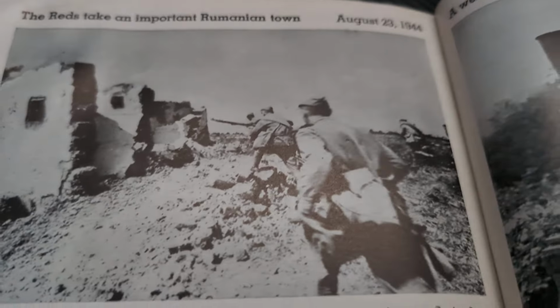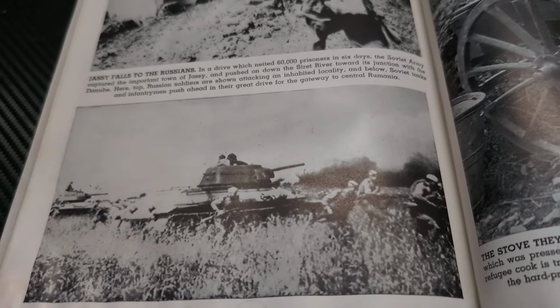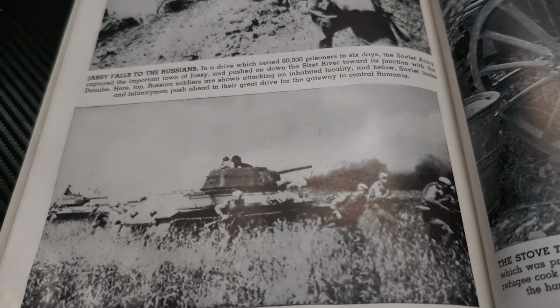You can see them rushing up, attacking it like they said. And below, Soviet tanks and infantrymen push ahead in their great drive for the gateway to central Romania. Yeah, the Soviets are collapsing on the Eastern Front. They're not falling, but they're collapsing down on the enemy, and the enemy just has no real defense. They slow them down a little bit, but there's no stopping them. The Soviets are pushing men, vehicles, everything into this, and they're going to obliterate the enemy as much as they can.